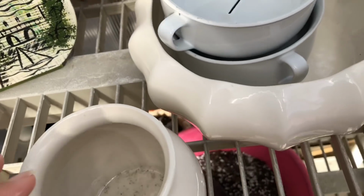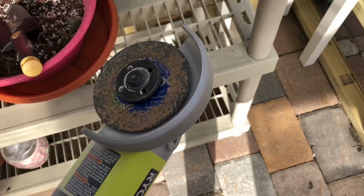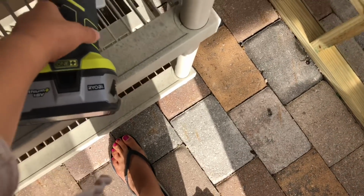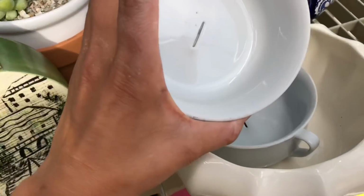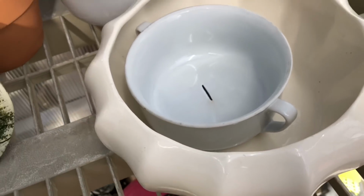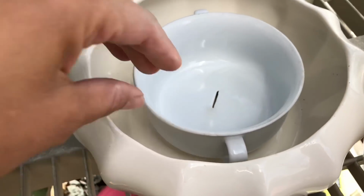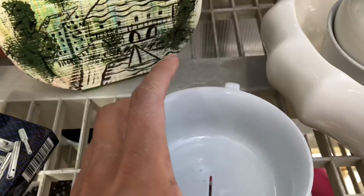My husband's like, I have an idea. So you see this here? This cuts tile and aluminum and metal and all kinds of stuff. So he's like, what if I do a line? I'm like, a line? Sure, that would work. It's drainage. So in less than 5 minutes, I made lines on all these. I created drainage on all of them.